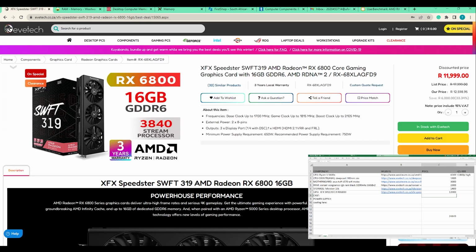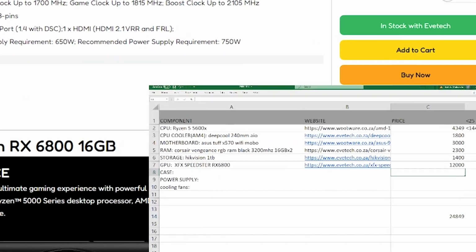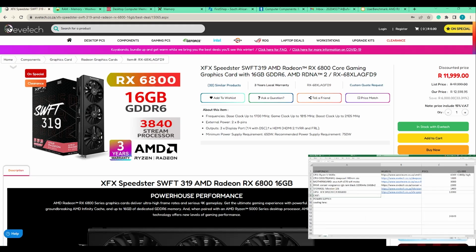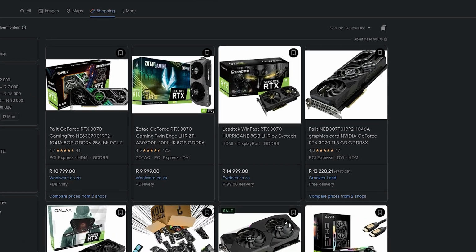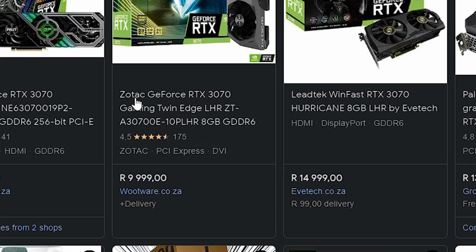the same price. So in adding our XFX Speedster RX 6800, our price jumped to $24,849. Just in case some of you would rather have an NVIDIA card instead of an AMD card, I'll try to look for a 3070 and 3070 Ti and just show you guys the prices quickly.